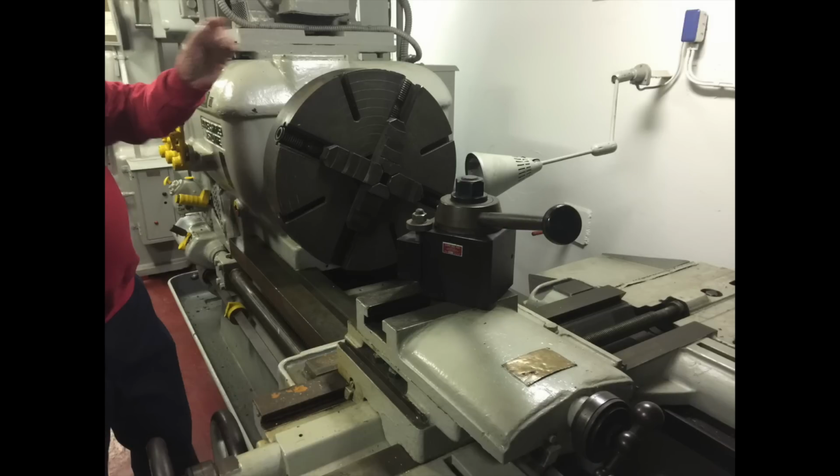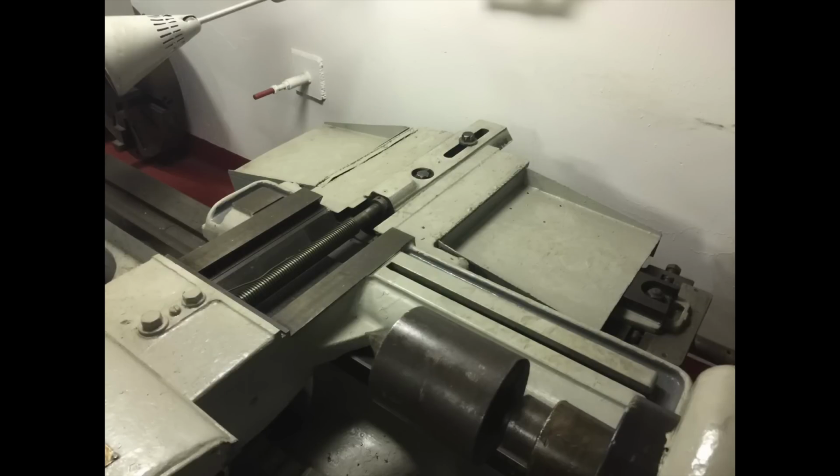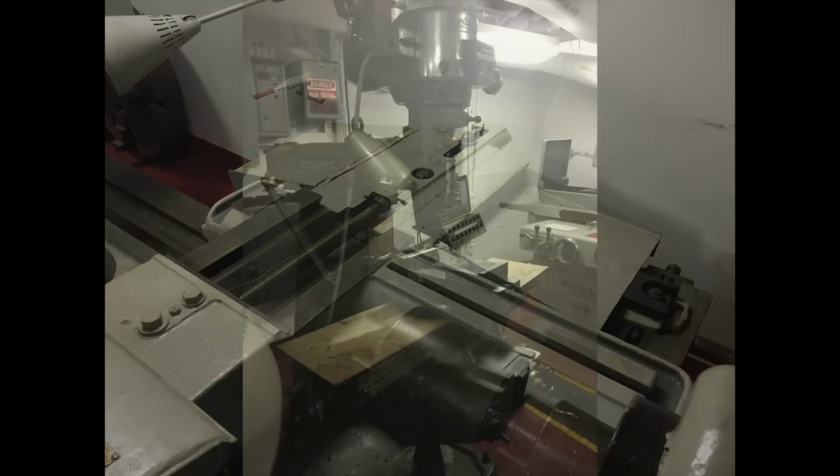Now here's a little bit better shot of the size of that chuck. I would put that at anywhere between 2.5 to 3 feet in diameter. Again, it's hard to tell from the pictures, but this machine is just incredibly huge. And here's a shot of the taper attachment on it. Again, the pictures do it no justice in terms of size.